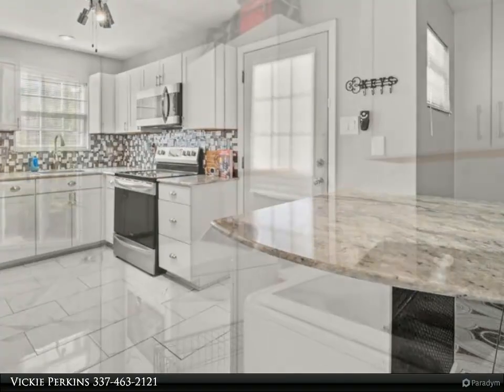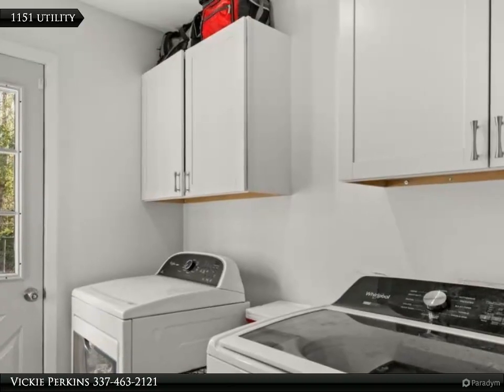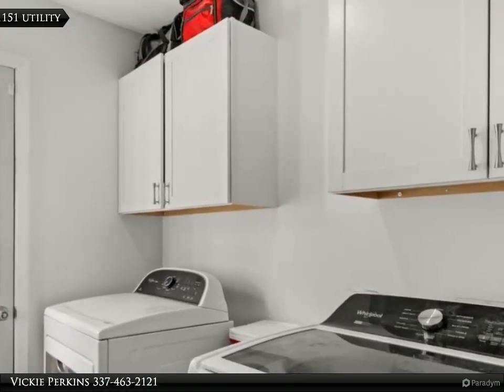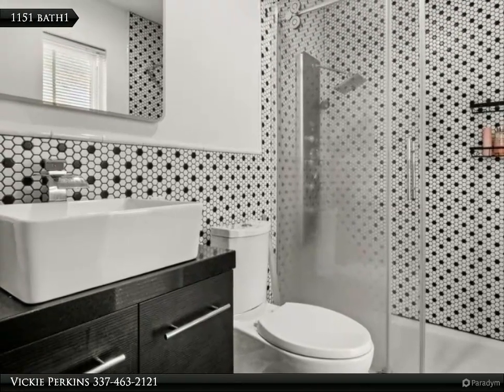and a designer-inspired backsplash. The home offers 2 living areas with Bluetooth speakers installed in the ceiling plus a welcoming front porch and a cozy patio in the fenced backyard, making entertaining a breeze.